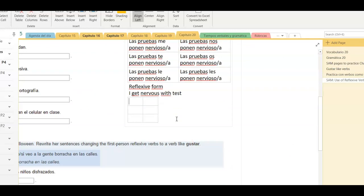So for the yo form, we're going to start with the me because that's the reflexive for the yo. But then remember that the reflexive verb conjugates into the person, not into the object, not into whatever is getting me nervous, but it's conjugated into the yo, into I get nervous. Yo me pongo nervioso por las pruebas.